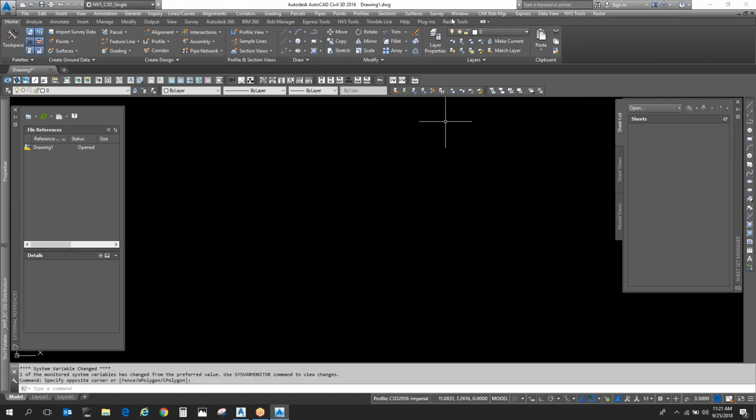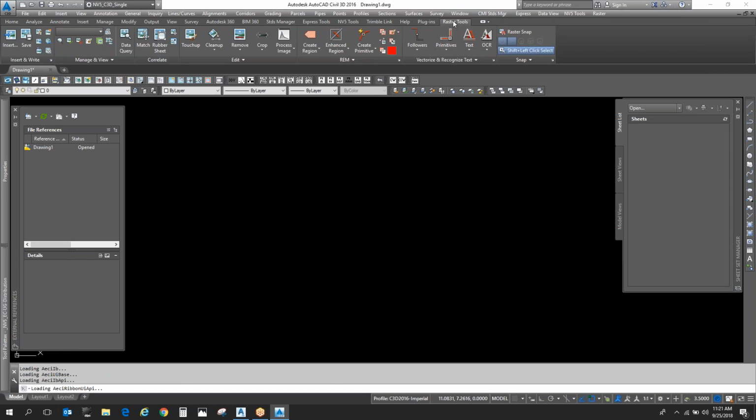And it also becomes part of the ribbon. All right, so if you need help with that, I would be more than happy to help you. The reason why we need this is if we do any Nearmap work. There's a program called Nearmap that helps us download some high resolution satellite imagery for some of our projects. The only way to bring those images in is through Raster Design. That's why I'm showing you this information.